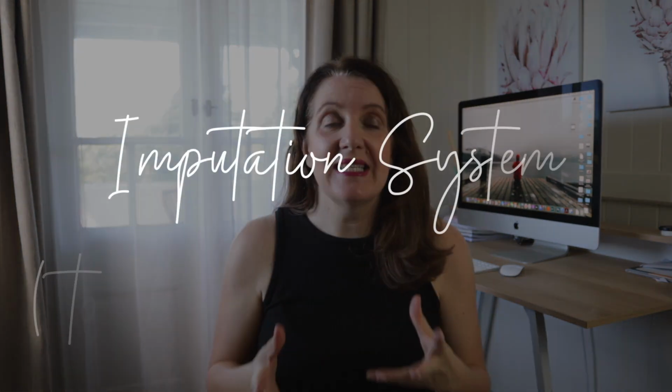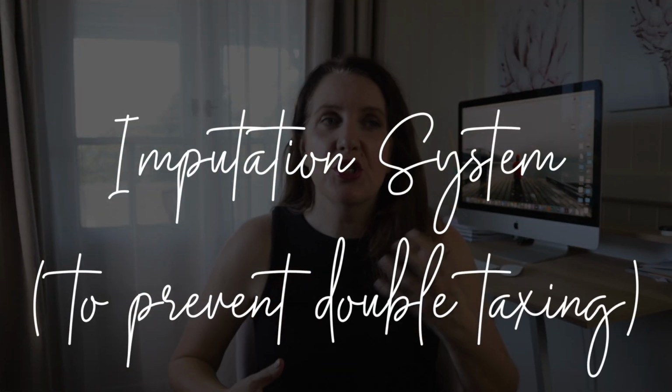Because you get that tax credit, depending on what your personal tax rate is when you put your tax in, you may either get a refund or just have to pay the small amount above the 30%. This is all part of an imputation system to prevent double taxing. Because what they don't want to happen is that the company pays the tax and then you receive the dividend as income and pay tax on it again, so there's a double taxation. It's not fair to tax the same income twice.